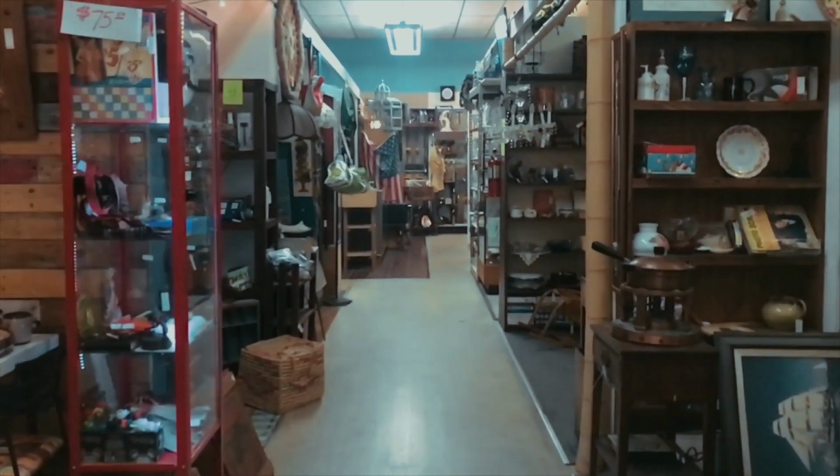I am in an antique store and I'm looking for a film camera, possibly a Polaroid or an instant film camera.